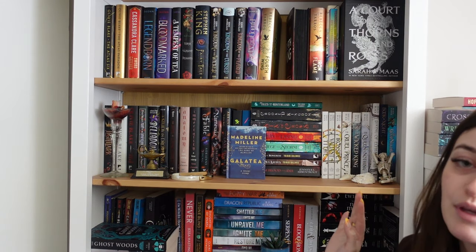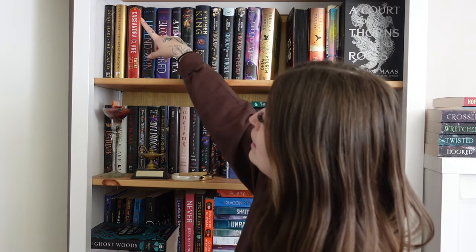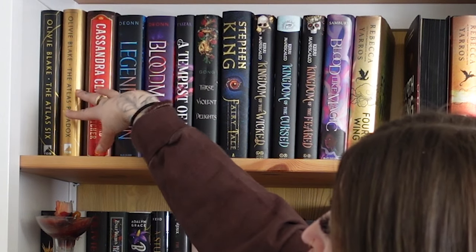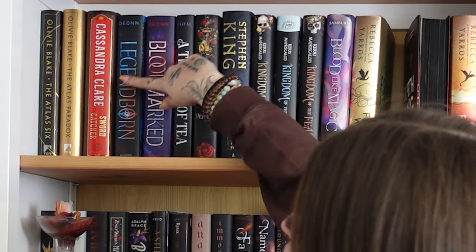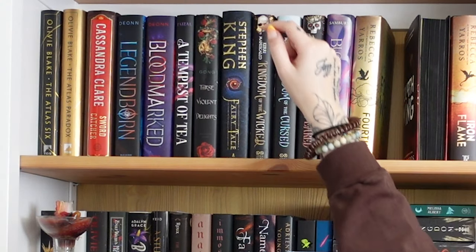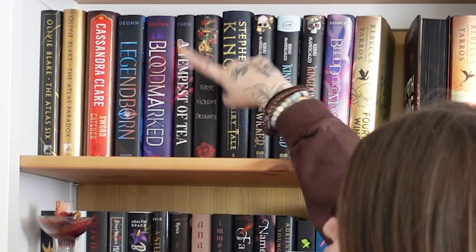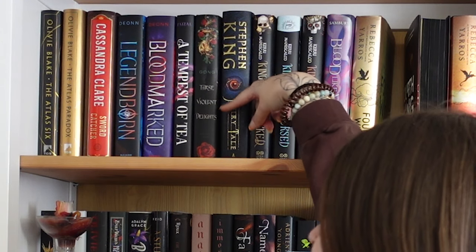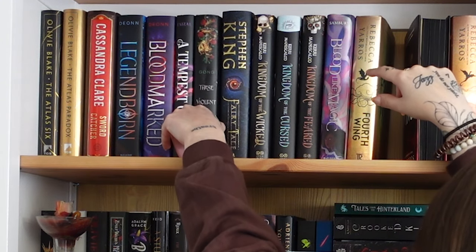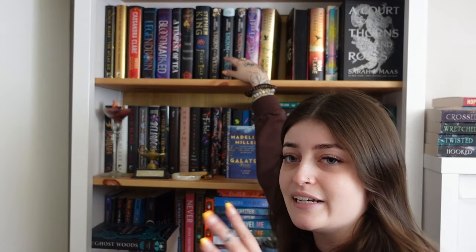I think some of these might be YA as well, but just to go through them really quick, we have the Atlas Six and the Atlas Paradox by Olivia Blake, and then there's Swordcatcher by Cassandra Clare. One of my Instagram friends sent this to me. I love her so much, Bookishly Lynn. And then I had gotten Legendborn and Bloodmarked from Book Outlet, and then I got A Tempest of Tea, which I've talked about recently, These Violent Delights, which is actually a crazy copy that I got from Book Outlet, and they ended up giving me a refund because it was weird. It was like upside down.